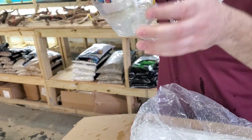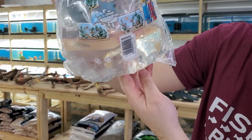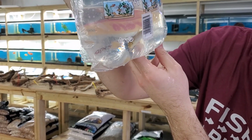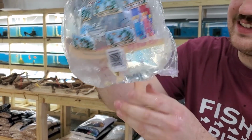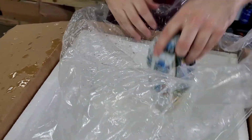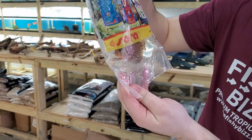Alright. This guy's pissed off. Oh, he's angry. That was a tiger fish. This guy's like 3 inches and he's got teeth already. It's insane. Look at that mouth. Pretty cool fish. It's a tiger fish, but the Vittatus, they get nice stripes on them, kind of like a striped bass.